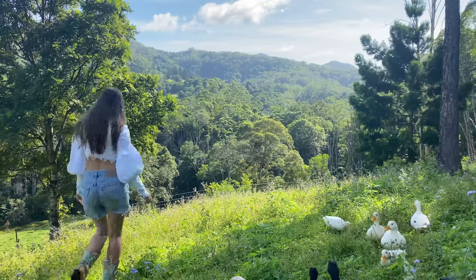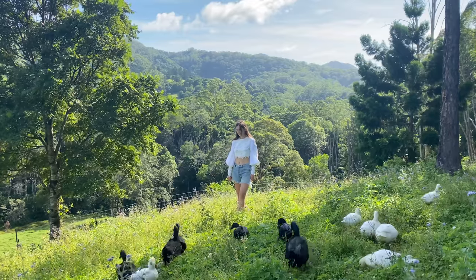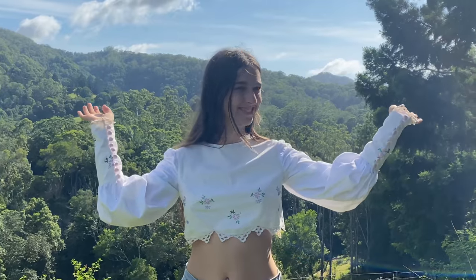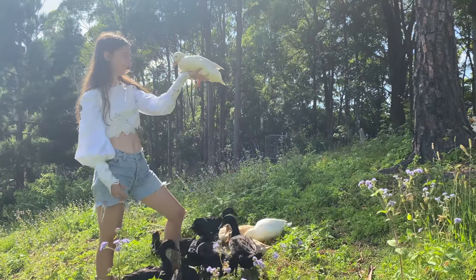I made this top from another stained but beautifully hand-embroidered tablecloth, using the lace as a hem with dramatic sleeves made from an old sheet. I bought it from an op shop and the lady working there was so excited that I saw its beauty. This piece would have once been made for so many hours, perfected and then admired as a decoration for even longer.